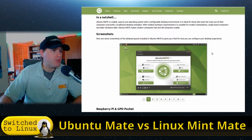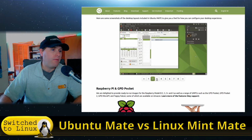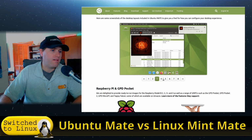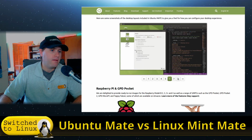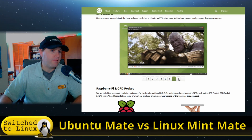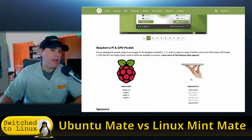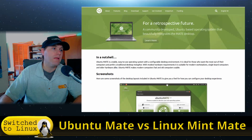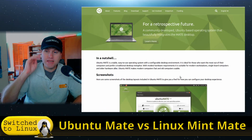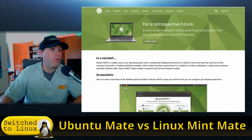With Ubuntu MATE, however, we have some basic screenshots here. We get a nice welcome screen. We have nice calendars. Oh, look at this. There's some images, a web browser, I guess that is. There's Steam playing on it. There's a video playing on it. So there you go, you have a variety of things. They do actually have Raspberry Pi builds for the 2B on up to the current 4. So that's one of the great things about Ubuntu MATE, this team is just all over it. And they do a really excellent job as well.